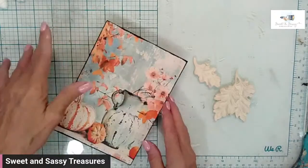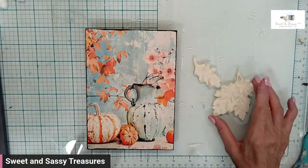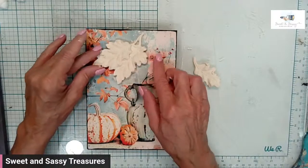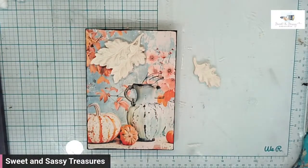Okay, I do think that German glass glitter would be really pretty on here, but I'm really thinking crackling. So I'm going to bring that right like that. It's going to look so good.